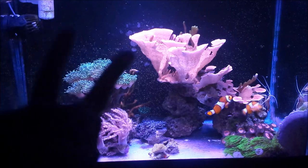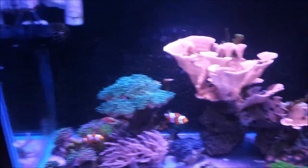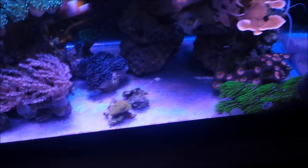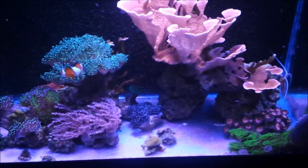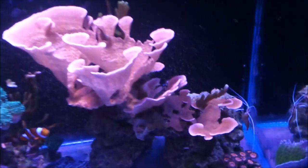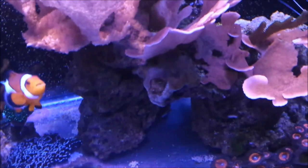So I only lost 2 cleanup crew out of 5 from the original 2 years ago, and I have not added any cleanup crew. All of my stock are still original, and as you can see, here is my original Astrea snail. I did lose a Cerith snail last year because my hermit crab became a murderer and killed it for a shell, so that's okay. So far no algae, no anything on the rocks. It's just basically growing my coralline algae slowly.